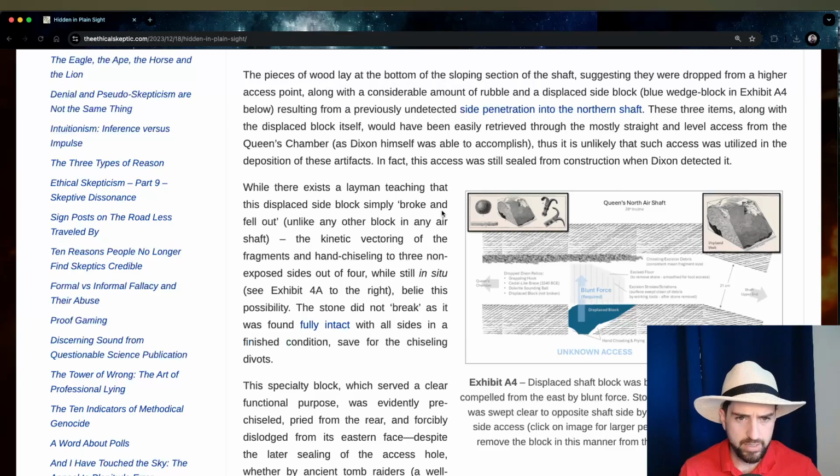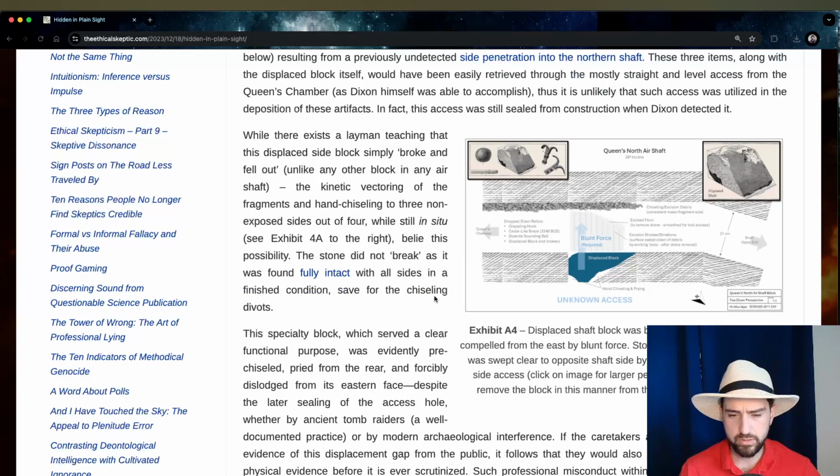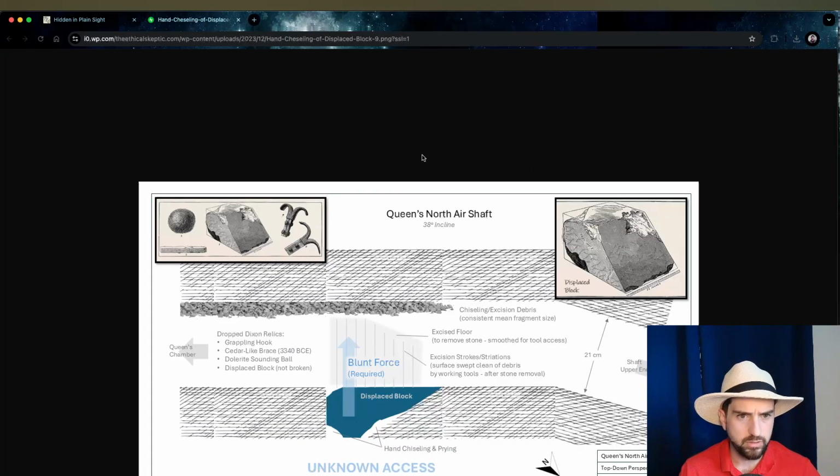While there exists a layman teaching that this displaced side block simply, quote, broke and fell out, unlike any other block in any other air shaft, the kinetic vectoring of the fragments and hand chiseling to 3 non-exposed sides out of 4 while still in situ belie this possibility. The stone did not break, as it was found fully intact with all sides in a finished condition, save for the chiseling divots. I'm going to click this image here to take a look.